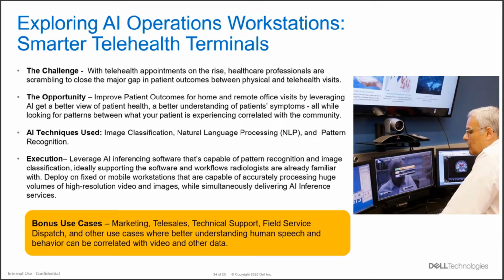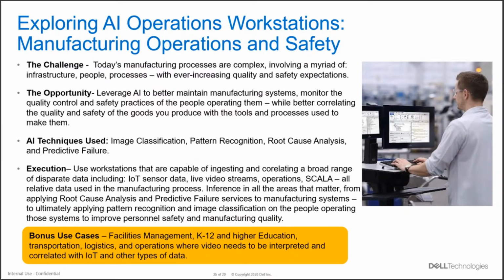NLP helps with that. So this is a really good use case. But there's other analogous ones similar. So marketing, telesales, technical support, field services, dispatch, any application where the better understanding of human speech and behavior can be correlated with video, photographs, and other data. So there's a lot of use cases like this, and these, again, we think are great applications of AI workstations.